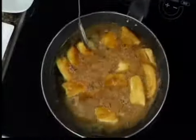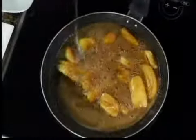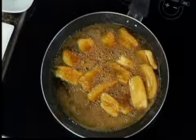And to recap for those who are just joining us, you basically started off with just the butter, brown sugar, a little bit of cinnamon, banana liqueur, that takes it down.